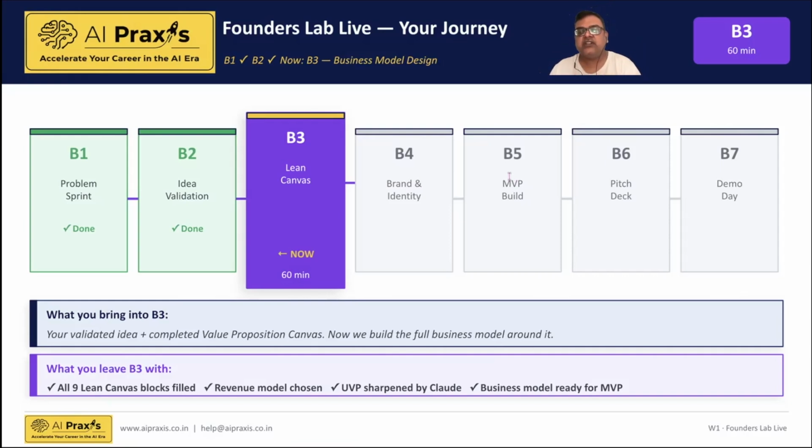Imagine you're constructing a house. In block one, you selected the land. In block two, you decided what kind of house you wanted to build and confirmed that people actually needed it. Now in block three, you're creating the architectural blueprint. You decide where every room goes, where the doors will be, where electricity and plumbing will run. Without a blueprint, construction becomes confusing and expensive. Similarly, without a business model, startups often waste time and money building products that are not sustainable. So the lean canvas gives your startup that blueprint.